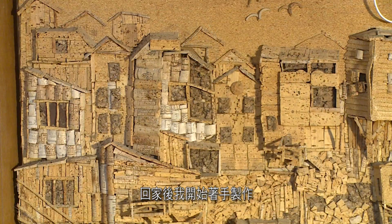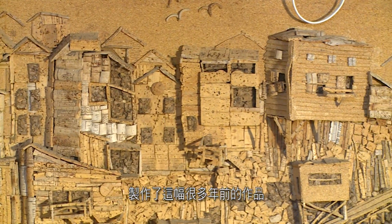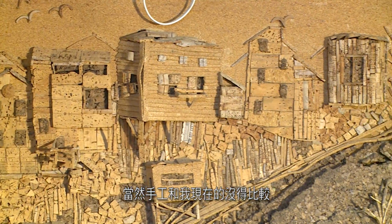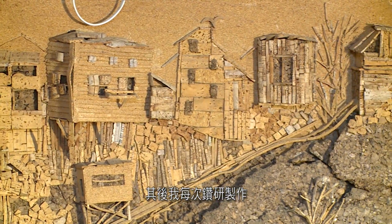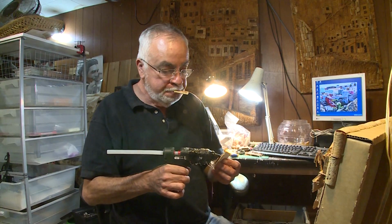And then I started working with this cork. You will see later in the studio, I have very old ones, it's nothing compared to what I'm doing now, because each time I learn more, it's a new technique. Nobody had done this. We use cork from a bottle of wine before.